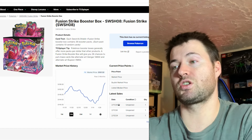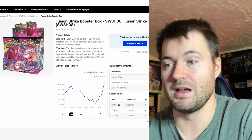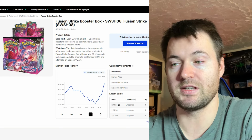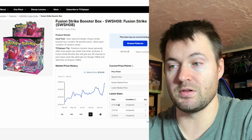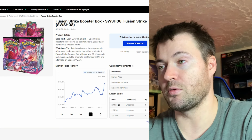We have Fusion Strike here, one that has been shooting up quite a lot in the past 2 weeks. Unbelievable, sitting at $157.32. 3 months ago, sitting at $148.25. Look at the 1-year chart, and it has been on the rise. Pretty good growth actually in the last year. So 1 year ago, sitting at $134.80. So it's went up by about $24.